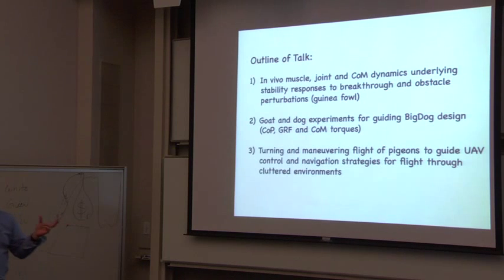So the outline of the talk, as I said at the outset, is that we're going to start off looking at the work we do to try to assess in vivo muscle function related to joint and center of mass mechanics.